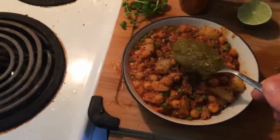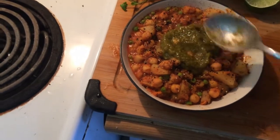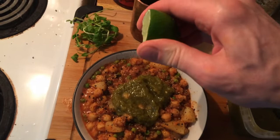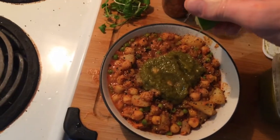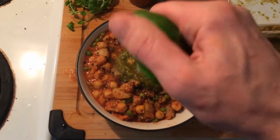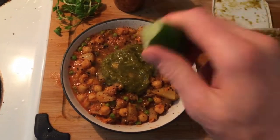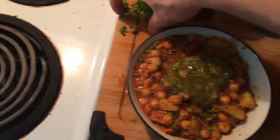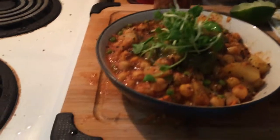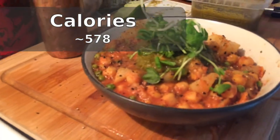Of course, some of my healthy hot sauce right in the middle. And then lime. Lime goes so nicely with this kind of dish. Even a chili as well. The lime and the cumin is a flavor like you can't imagine. And these pea sprouts are so fresh and lovely. Putting it on there with the lime, this whole dish has a real fresh, hearty, delicious feeling to it.